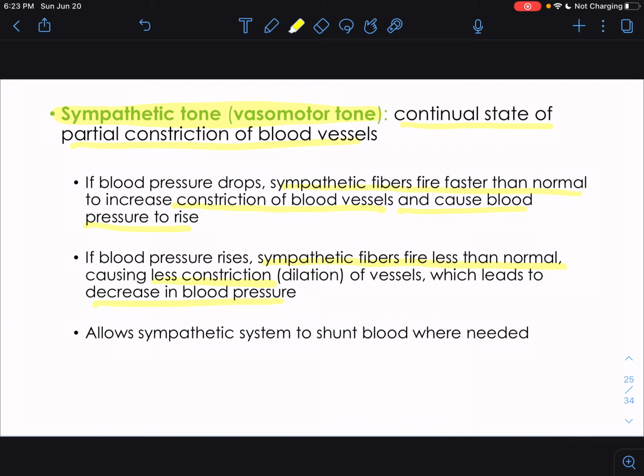Okay, so again, it's going to depend on the situation, how our body's reacting, if we're in a mode where we're frightened or we're just relaxing. We have the different sympathetic innervation, depending on what our body needs. And this control over the blood vessels is really important because it allows the sympathetic division to control where blood's going. It allows it to specifically increase or decrease blood pressures in different areas to help move blood to areas of our body that may need it more.